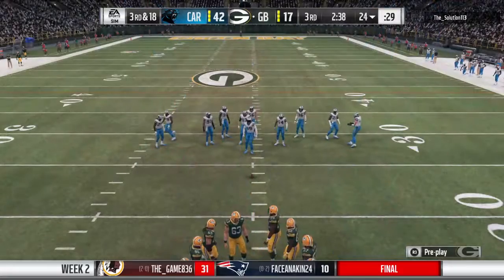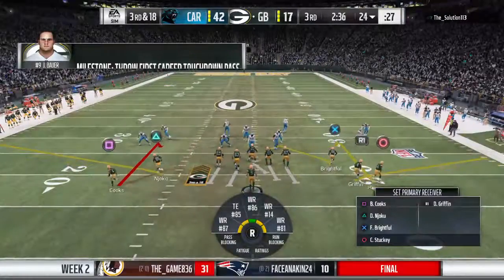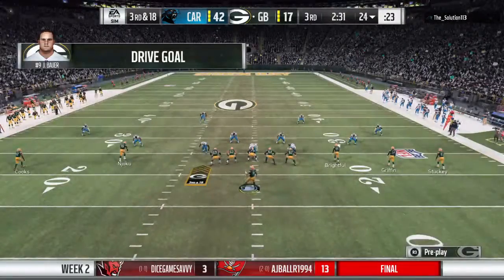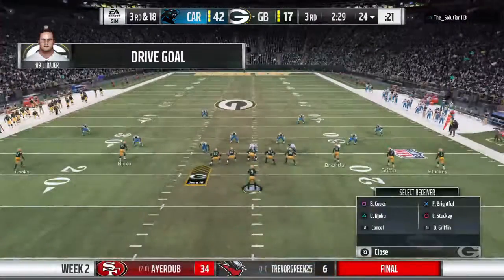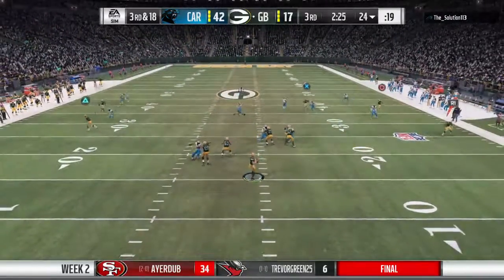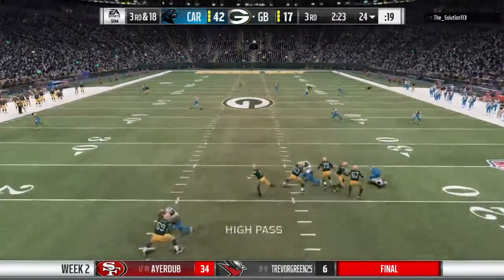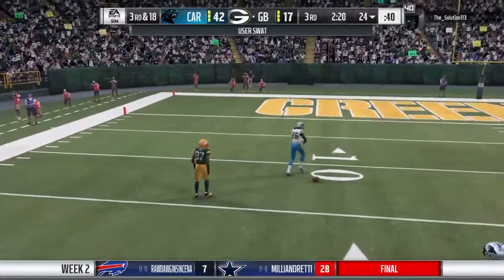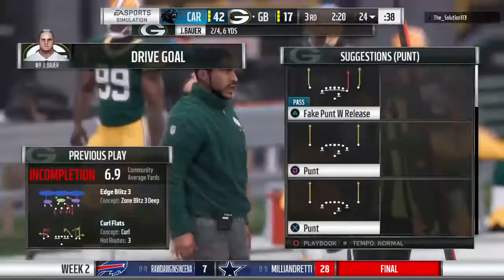The Packers on 3rd down. They've hit 4 of 7. This will be a tough 3rd and 18. He'll look to throw. He's going to let this one go deep. And he knocks the ball away, and it falls incomplete.